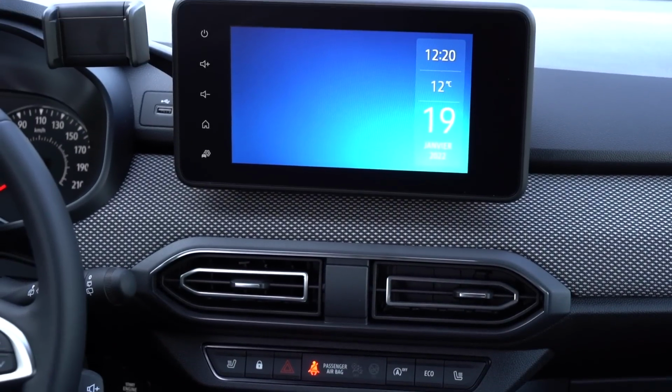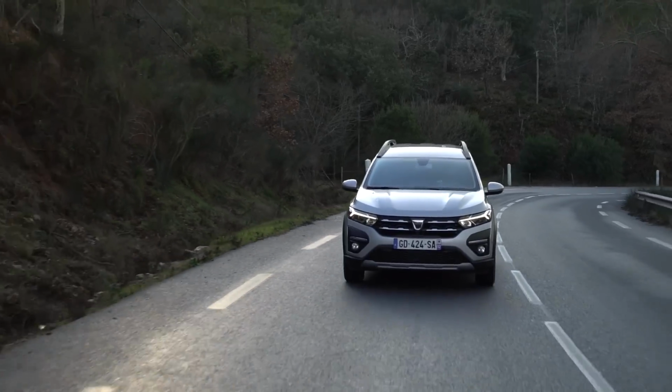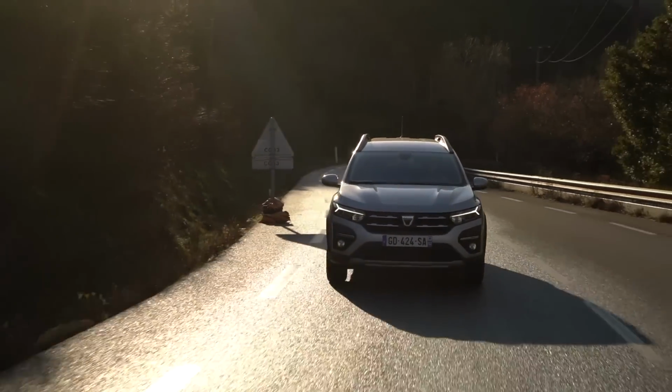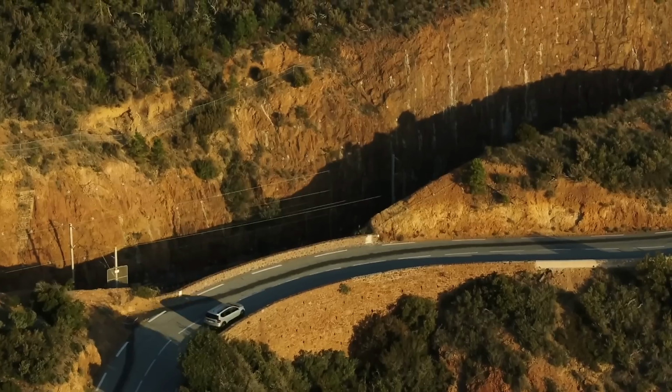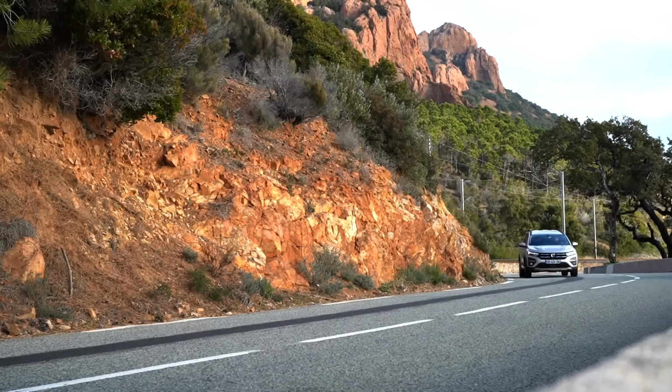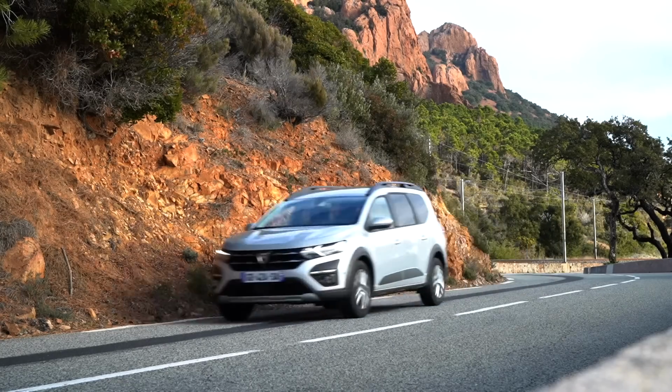There's room for even the largest family. There are ingenious ways of packaging even more storage space. It actually looks decent and it's quite enjoyable to drive. If you need 7 seats, it's really hard to argue that you need anything else in your life, or really that there's anything else to say about the Jogger.